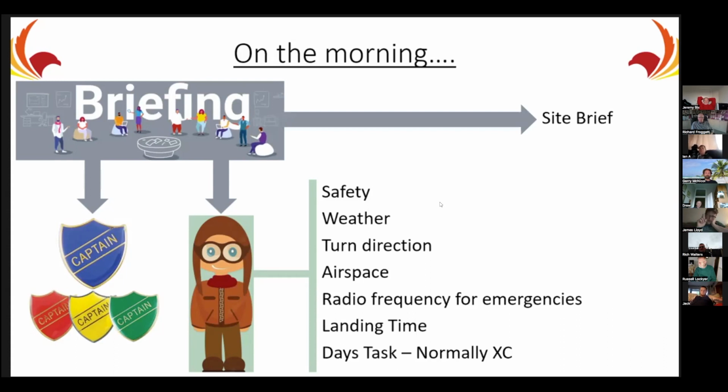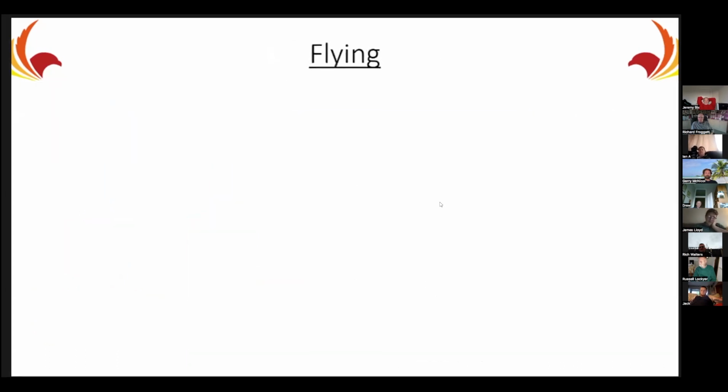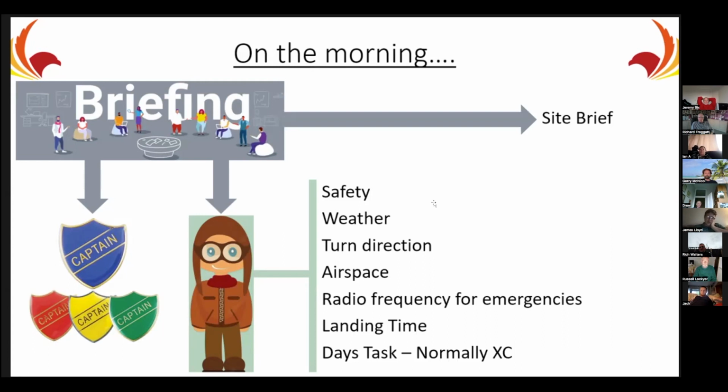Quick question. Yeah. If there's a numpty who hasn't charged a radio or forgotten a radio, is there anybody with spare radios that could save the day for that pilot? I will always have a spare radio with me.